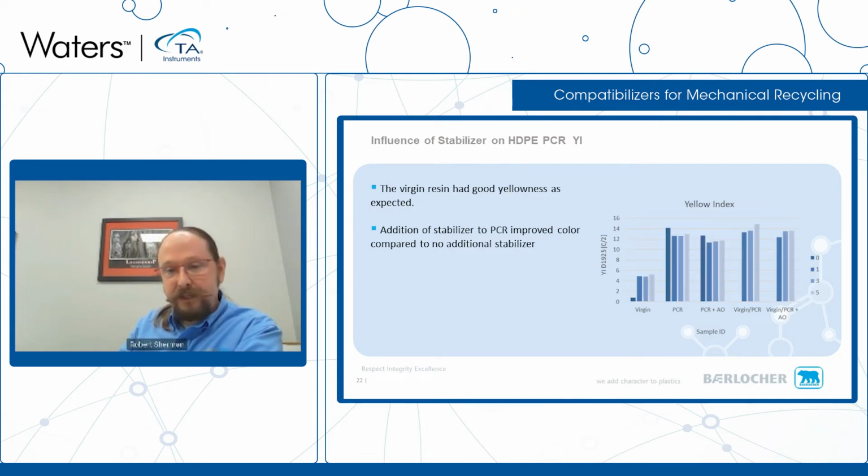And the exact same thing can be seen for yellowness index. Virgin, of course, has much better color, and anything with stabilized PCR showed an improvement in color.